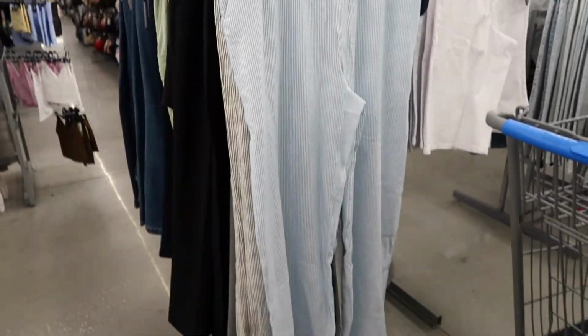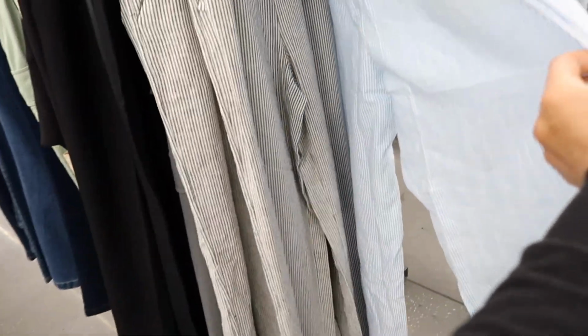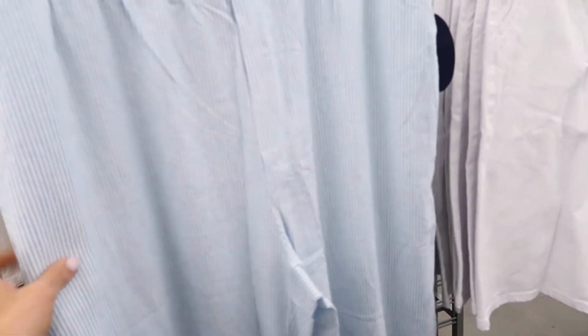Also new pull-on wide pants from Scoop. These have an elastic waistband, side pocket, linen material, nice and flowy through the front and the back. In the blue stripe, also comes in the gray, and they are going to be $30.